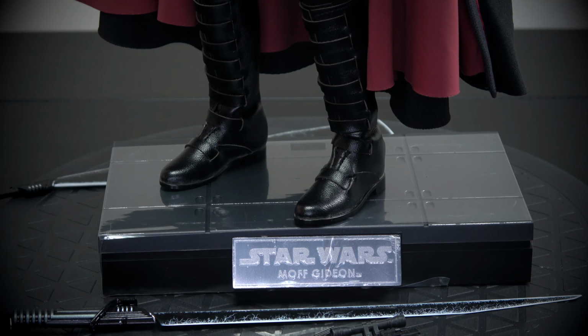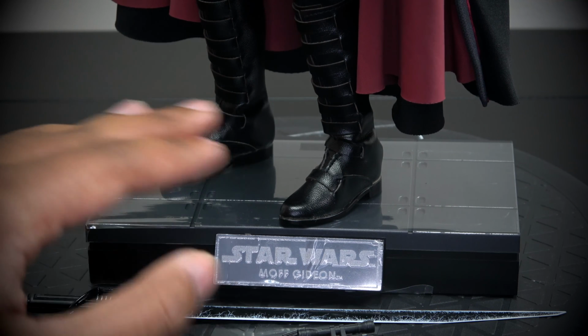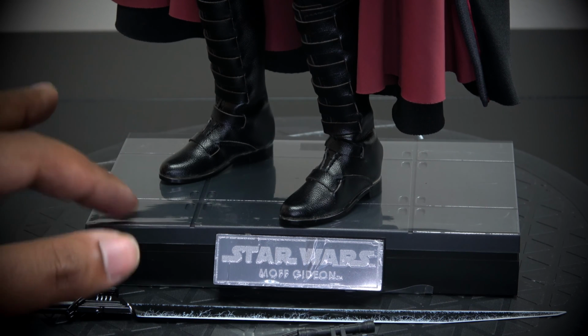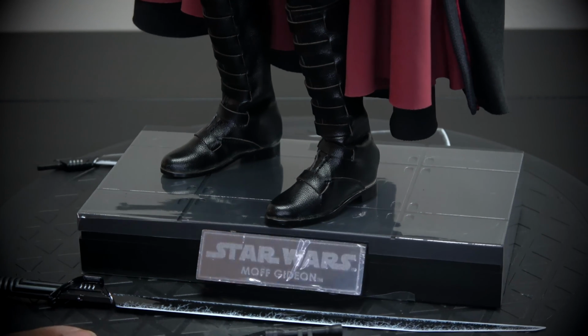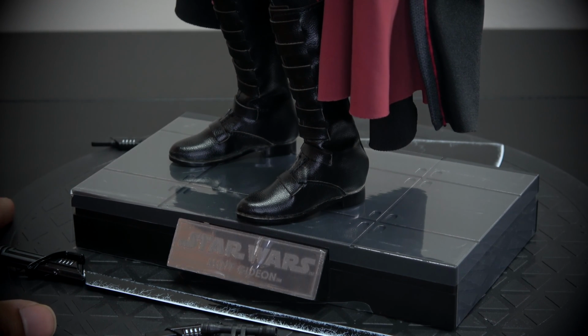We do have the nameplate right there, Moff Gideon, Star Wars, and then the same old Death Star base that we're used to, which I'm totally fine with Hot Toys using, because I absolutely love them. Great platform to pose on, great platform to look on. And then we do have a little bit of an issue with these sand bases like Tatooine ones and such, but hey, it is what it is.